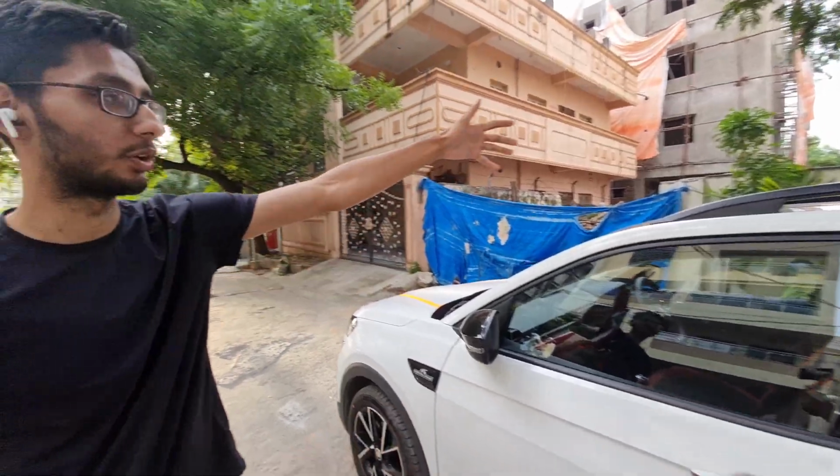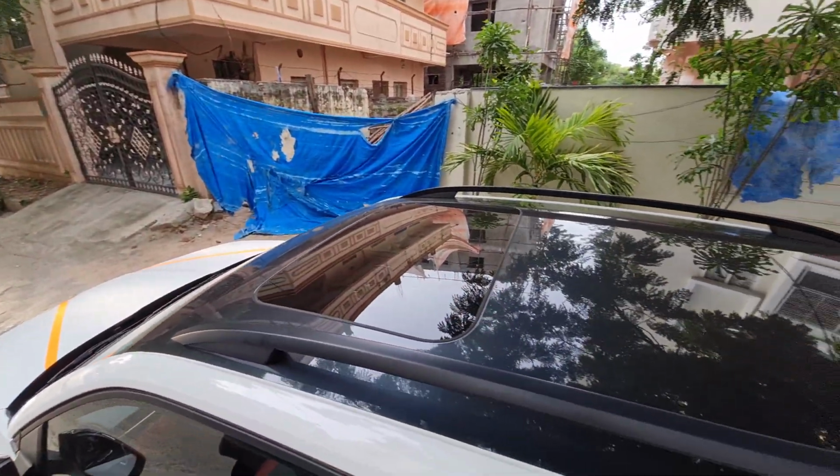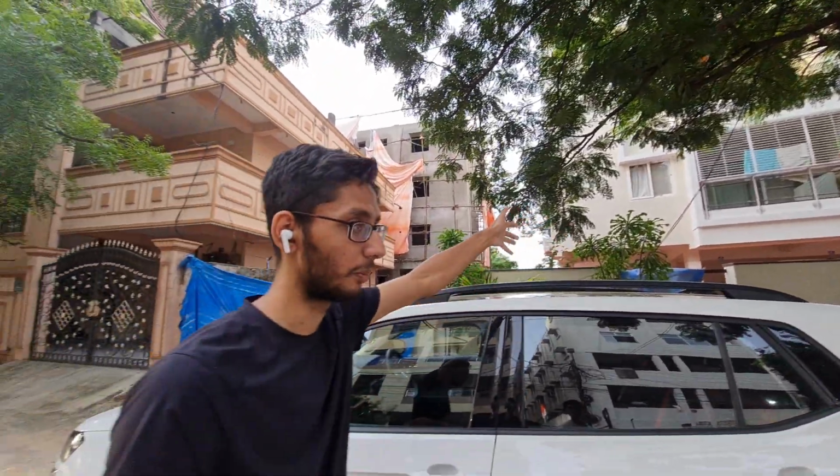If you see, you get the blacked out roof, and the sunroof as well. Also the shark fin antenna. That's a plus point that it has dual tone treatment, either on the lower body or the upper body as well.